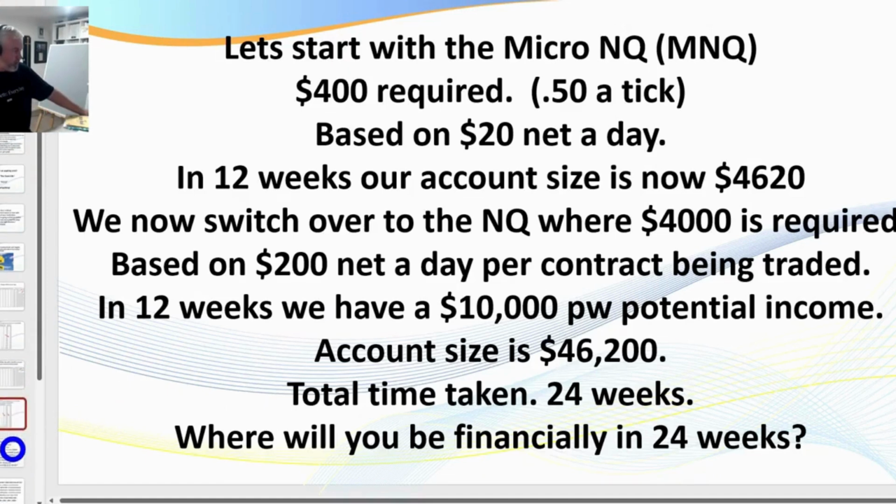Now the bottom line is here, traders, we look at this 12 weeks, our account size, we roll over. It's taken us 24 weeks for potentially a life of financial freedom. Now I do want to say this, on top of that 24 weeks, you do have to allow 6 to 8 weeks trading on the simulator. You do not go live until you've at least mastered the setups.